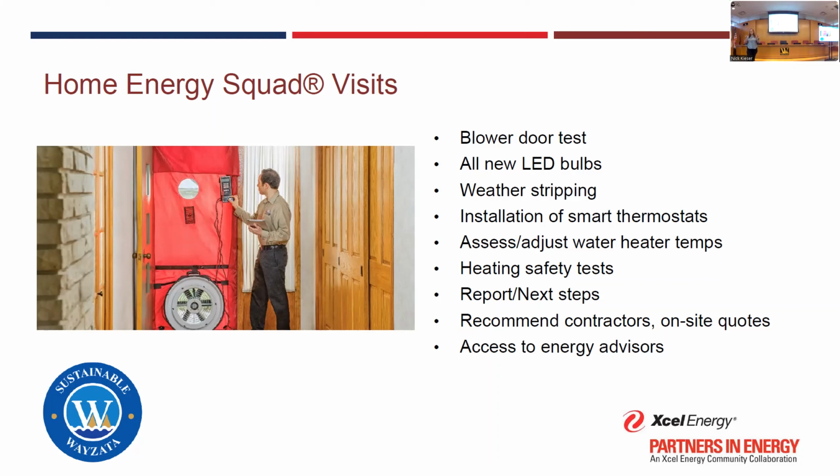And then following that visit, you'll have access to energy advisors that are a part of that program that you can continue the conversation with and ask questions of.